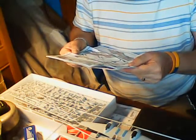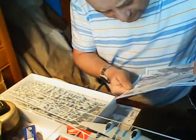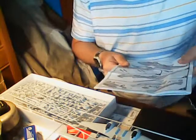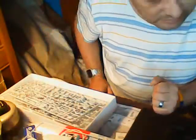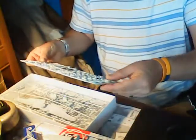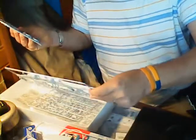So do we need to put the stand? No, we're not going to use the stand. There isn't one anyway. Right, so we'll put that there. So we need another part. So where is that part? Don't know. As we shall find.